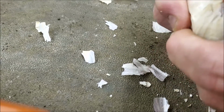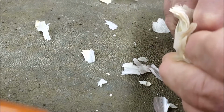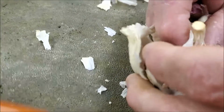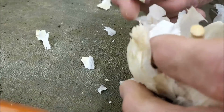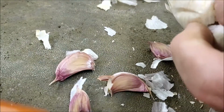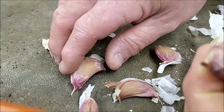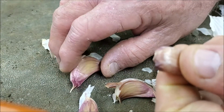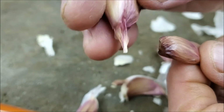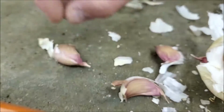Now, while we're doing this garlic, I'm going to plant all of these because I have a lot of room, but if you have limited space, I want you to know that when you're breaking apart your garlic, you'll have different size cloves here. A lot of times you'll get little bitty cloves like this, compared to these bigger cloves like this. Now, you always want to plant the bigger cloves. You can take the smaller ones and you can eat them.